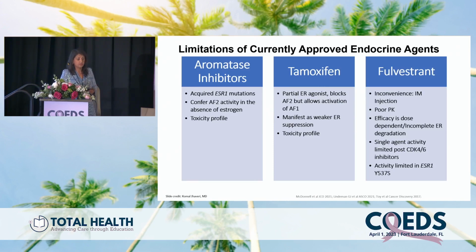And then finally, fulvestrant is an agent that is effective but has some inconvenience in terms of the mode of administration. It's intramuscular, and we have to give multiple injections. There are loading doses that need to be given. Patients are obviously not happy about having to go through all of this. What we're finding out is in the era of CDK inhibitors, which now I'll go through some of that data, multiple studies are showing us that as a single agent, fulvestrant responses are pretty dismal, on the order of a few months in these patients that had progressed on CDK inhibitors.